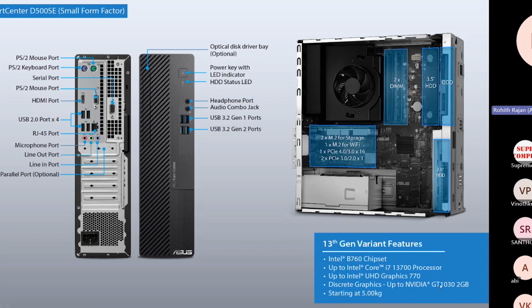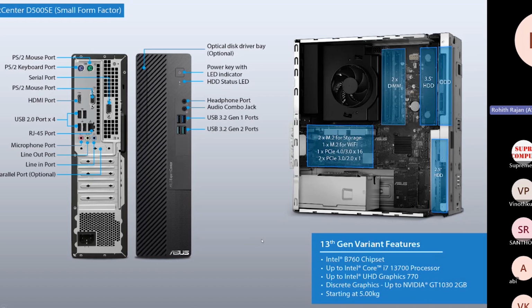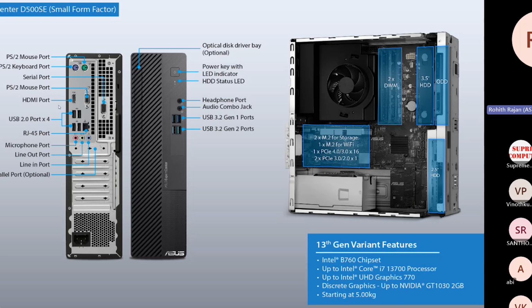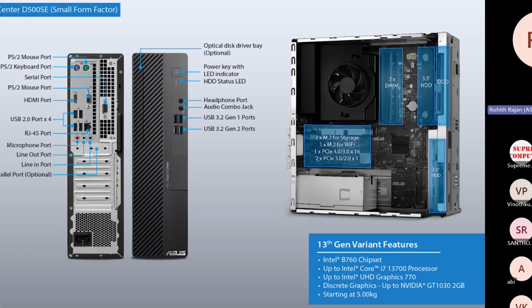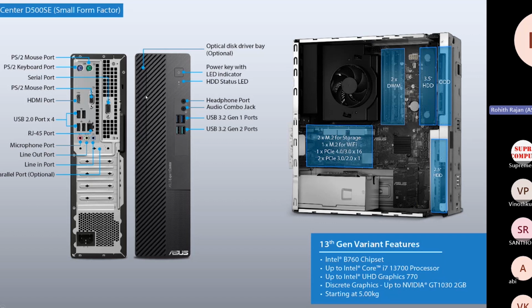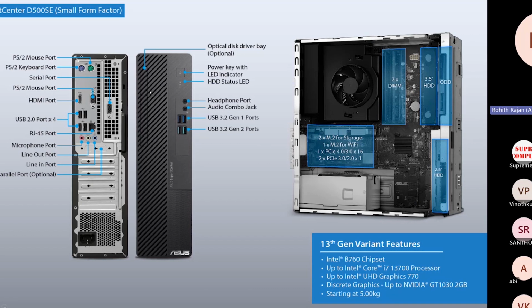So even on an SE chassis, we have options to mount a graphic card. And apart from that, features are the same. The ports are more or less the same. You have serial port and parallel port connections at the back also. Extra display support. It's just half the size.